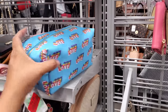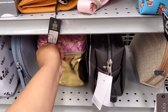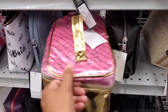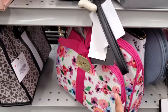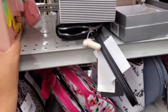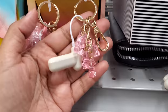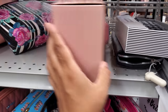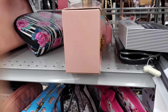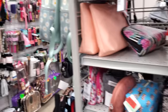Not as many little mini wallets today in this location. And makeup bags, I'm not finding anything too new. This one's going to be the Juicy one. We have the Love, DKNY, and Floral by Nicole Miller. You've got the jelly bag, but look how cute. On the jelly bag, you get the little gummy bears. Those are really, really cute. Actually, my daughter bought a few AirPod cases online, and they came with gummy bear charms. So cute.